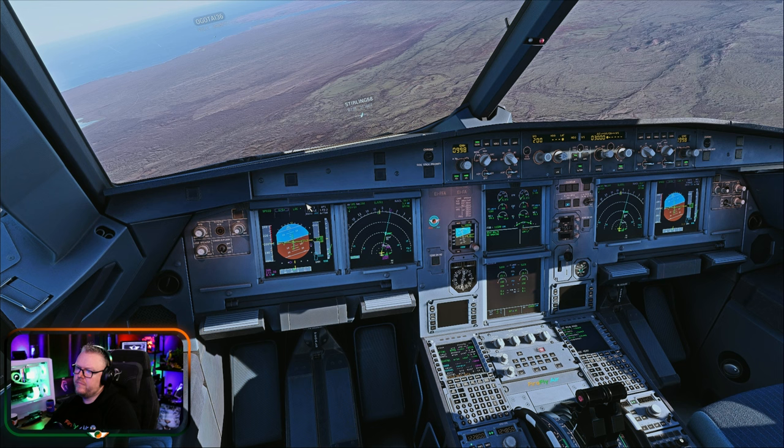Spoilers armed, flaps are at full, signs are on, gear down, cabin's ready, and we just ramble in. 20 knots against the nose. Right, let's take it out of this. My airplane.